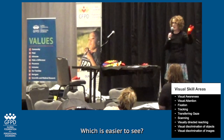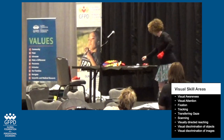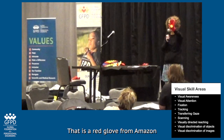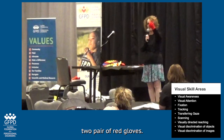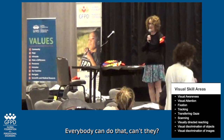Which is easier to see? It's so much more engaging. That is a red glove from Amazon, £2.49, so a couple of dollars, and I've just stuck a yellow pom-pom on. Everybody can do that, can't they?